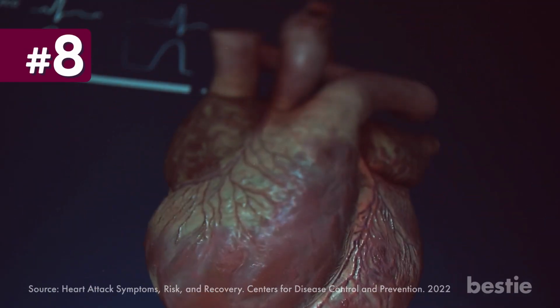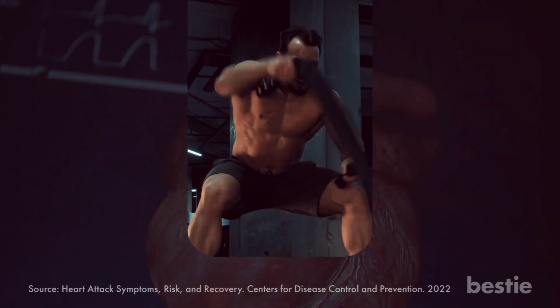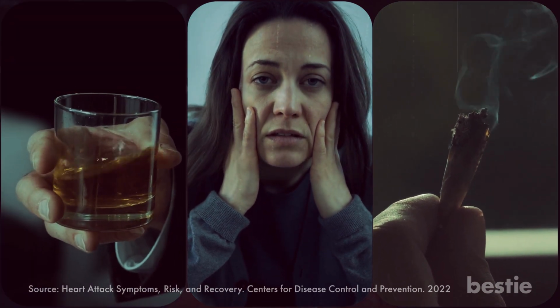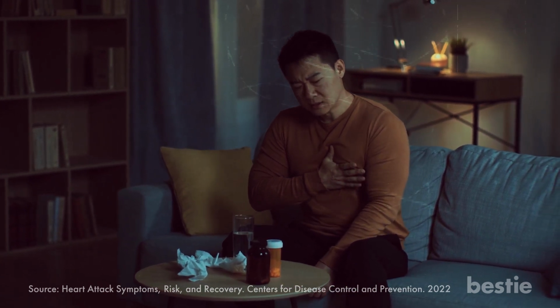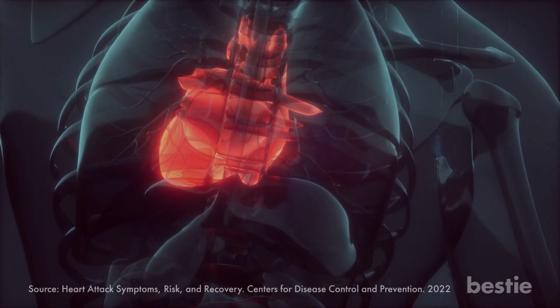Number 8. An irregular heartbeat or palpitations is a common symptom of a heart issue. Exercise, running, smoking, stress, or use of marijuana and alcohol are usual causes behind a fluttering heart. However, if you're sitting at home and experiencing palpitations, this could signify heart failure. A rapid heartbeat is usually compensating for being unable to pump blood properly.